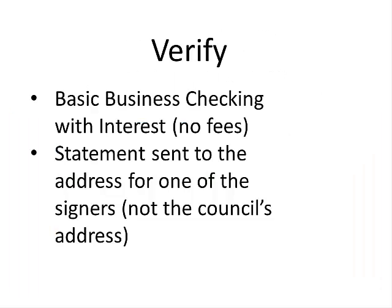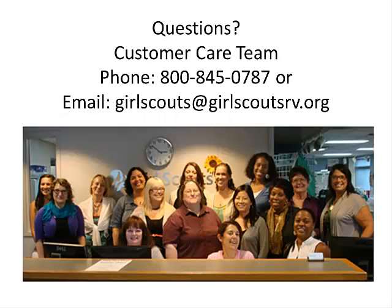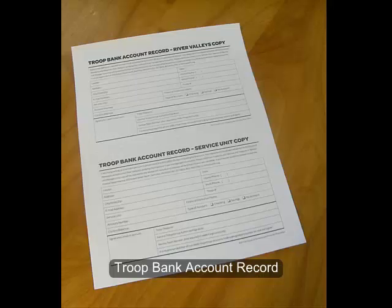Before you leave the Wells Fargo branch, please ask your banker to verify the troop's account is the no-fee basic business checking with interest, and that the address to which the statements will be sent is a home address for one of the signers. If you have questions, please contact River Valley's customer care team by email or phone. And one last step, complete the Troop bank account record.